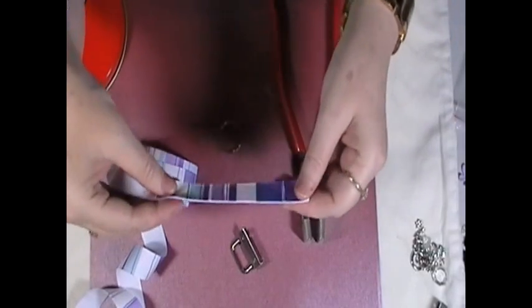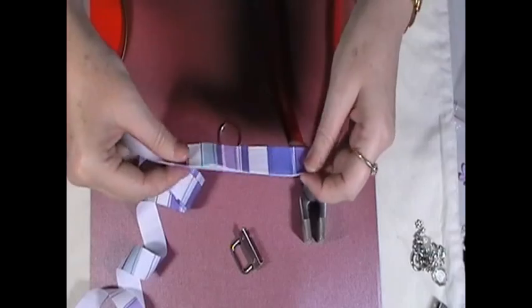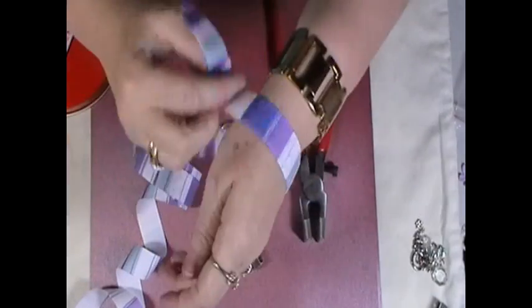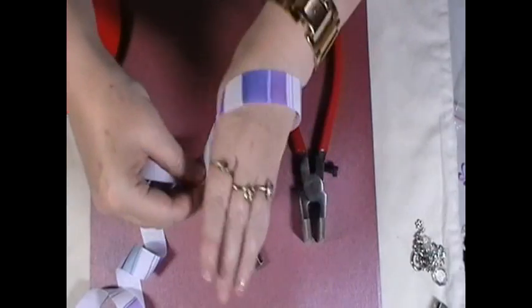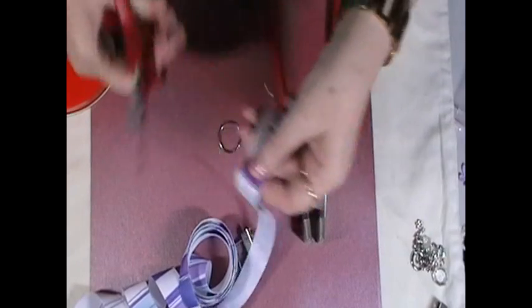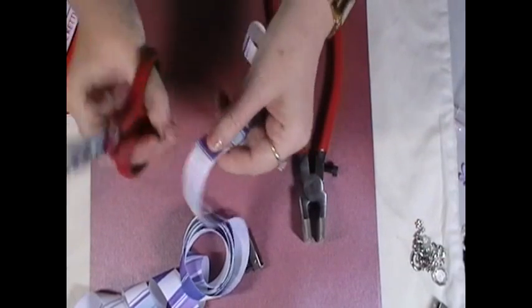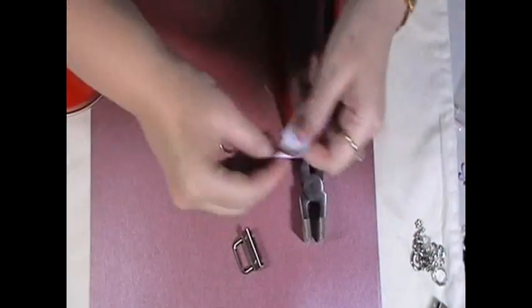There's no point me giving you measurements, because you could have a small hand, you could have a big hand. So what I would do is just get it to go around your wrist, pretty much like that. Take it out and cut it sort of there. And wherever you've done it, cut it a little bit longer, because you want to fold over each end to stop the ends from fraying. Okay, right, so that's that bit.